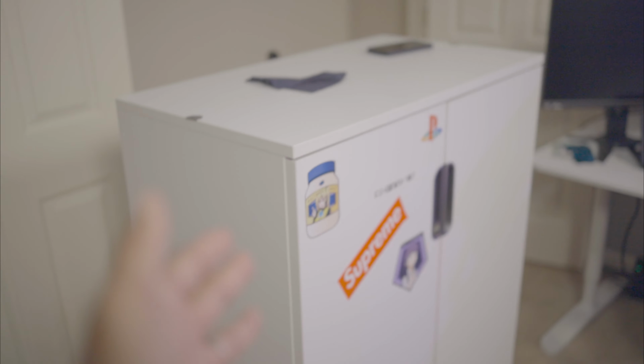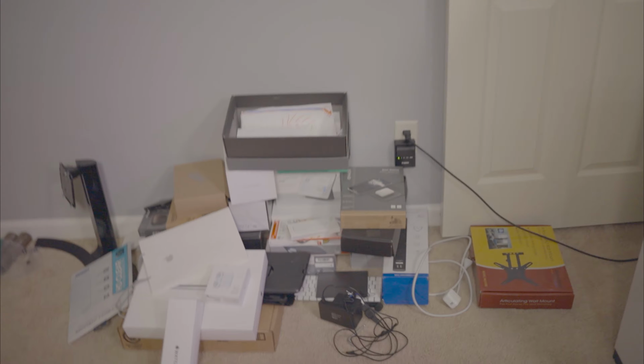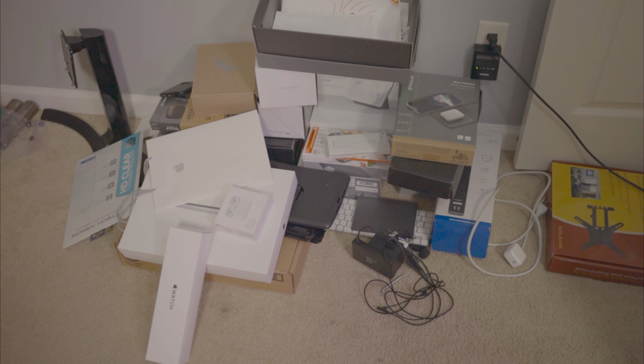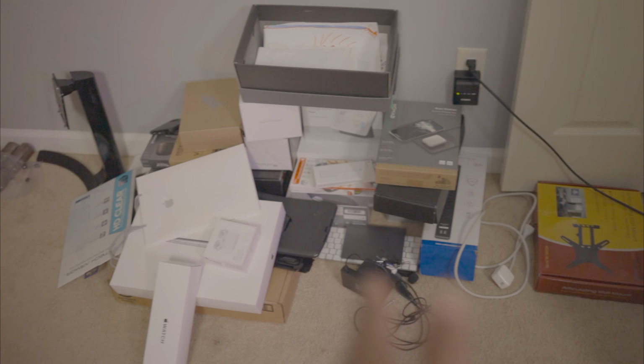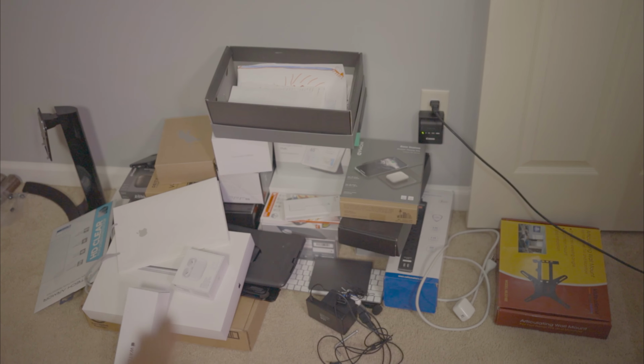This is now empty, so I'm figuring out what I'm gonna do with this and where I'm gonna put it. Right here is product boxes that I may or may not need to keep, as well as a couple of electronics and some cables that should probably be over here in this pile, but I haven't gone through this yet. And that is essentially it. That is everything that was in this closet.